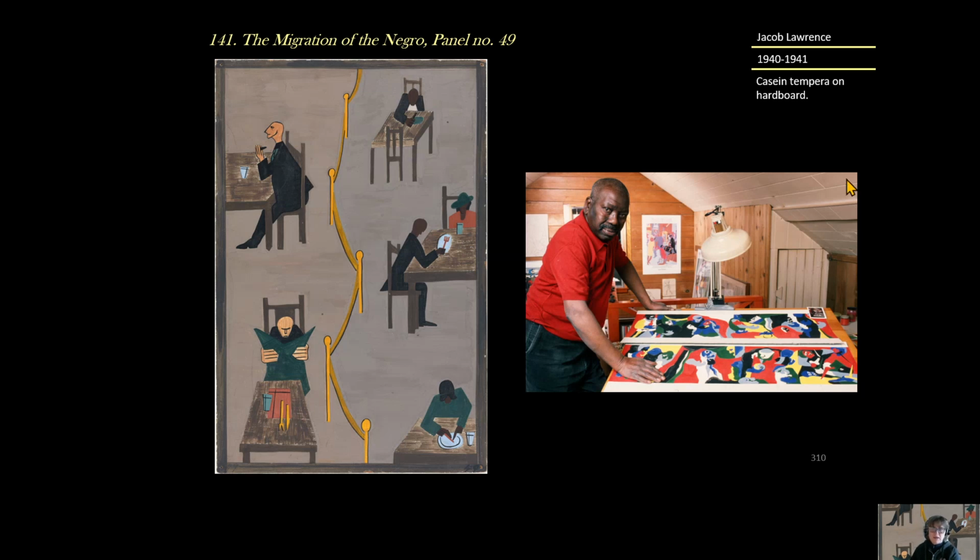And Jacob Lawrence is special to us here in the United States, especially because he was a professor at the University of Washington, and his widow still lives in Seattle. So it's some serious connection to our state.